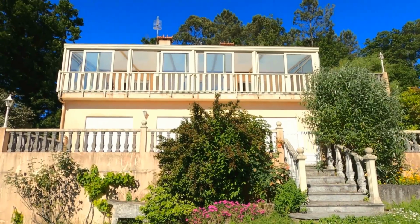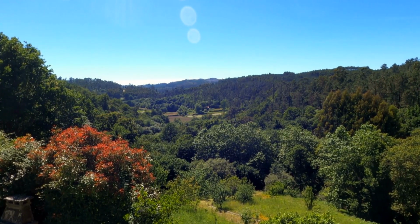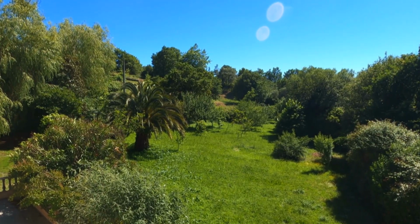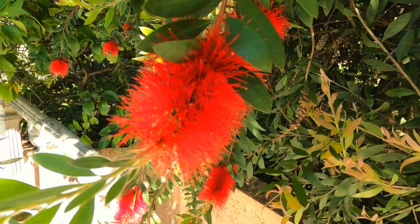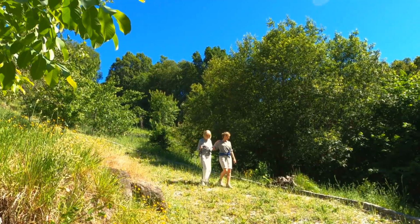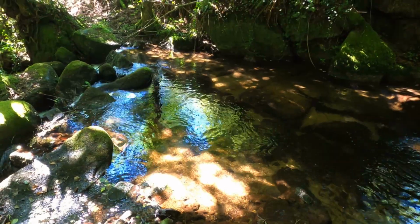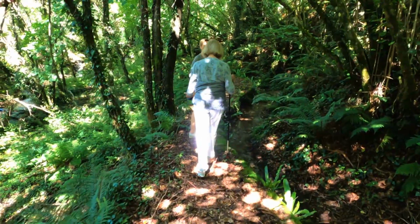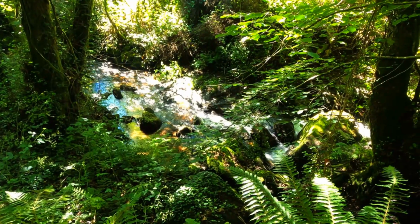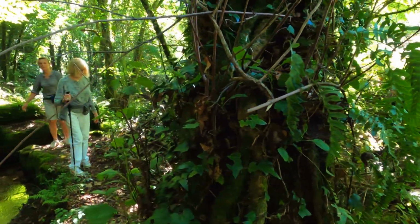Upon arriving at Katia's home in Rego, we are immediately struck by the stunning view of the valley below. The property is surrounded by lush vegetation, including a variety of trees and flowers. A walk down the hill takes us to a picture-perfect river that winds its way through the mountains. The peaceful and serene surroundings are perfect for meditation and reflection, allowing us to fully unwind and immerse ourselves in the beauty of nature.